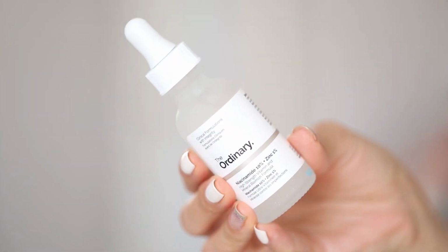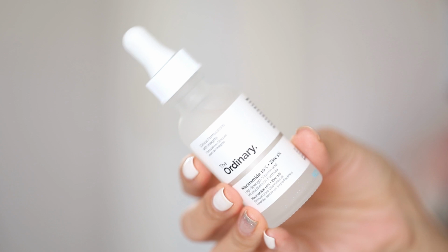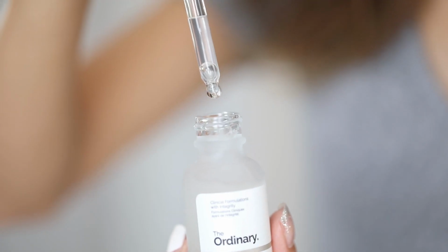The next product I picked up was a skincare product that I'm actually repurchasing. This is from The Ordinary. I'm actually on a pretty strict skincare regimen from my esthetician right now. However, niacinamide plus zinc 1% from The Ordinary is something that I used during my pregnancy, and I also know it's not going to interact with the other products I'm using right now.